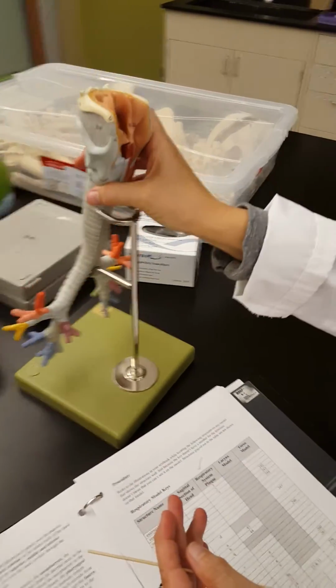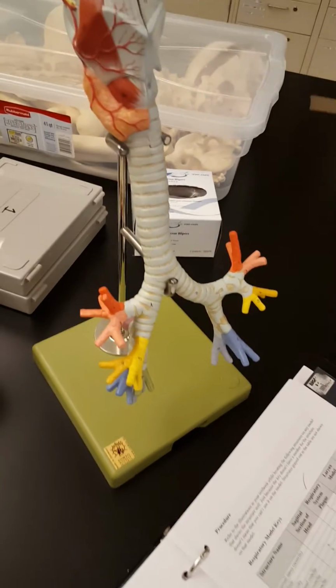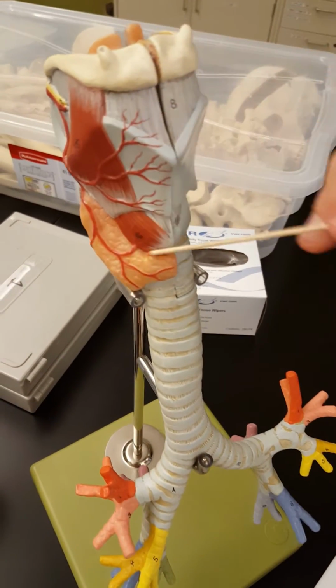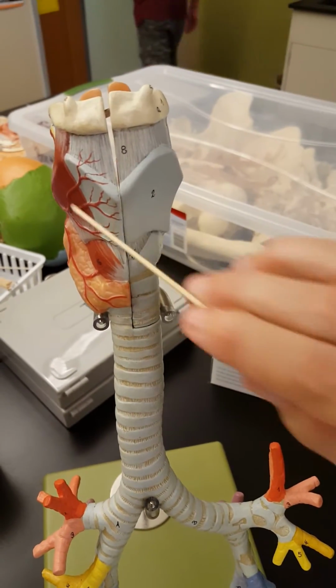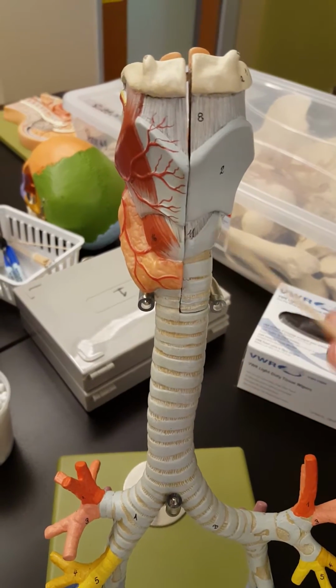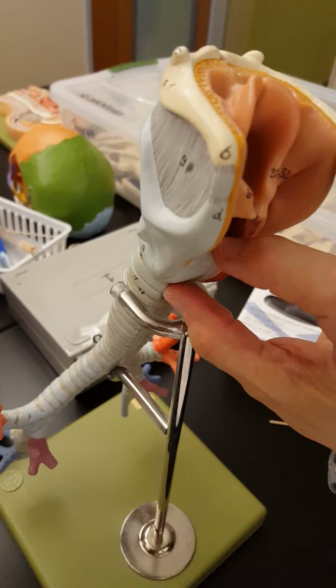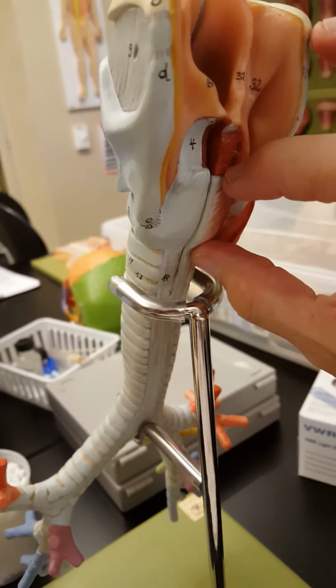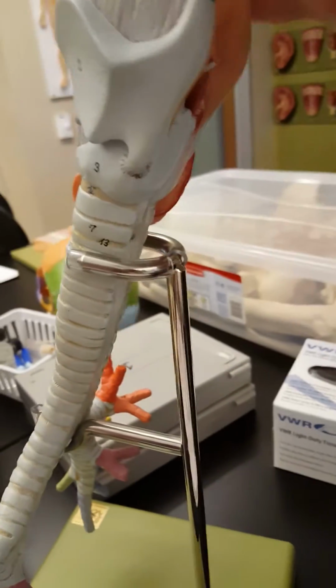So we're gonna go over the larynx. So this is the larynx, the voice box. It's got 9 plates of cartilage, the thyroid cartilage, the cricoid cartilage, and the cricoid cartilage is much bigger in the back. All of this is cricoid cartilage. So it's smaller in the front, but it gets much bigger in the back.